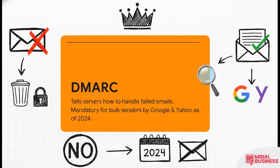And finally, there's DMARC. This is the big boss. It gives the servers their marching orders, telling them exactly what to do with an email that fails those other 2 checks, like should they quarantine it or just reject it outright. And listen, this is not optional anymore. As of 2024, if you're sending over 5,000 emails a day, Google and Yahoo require you to have this. It's simple. No DMARC, no inbox.